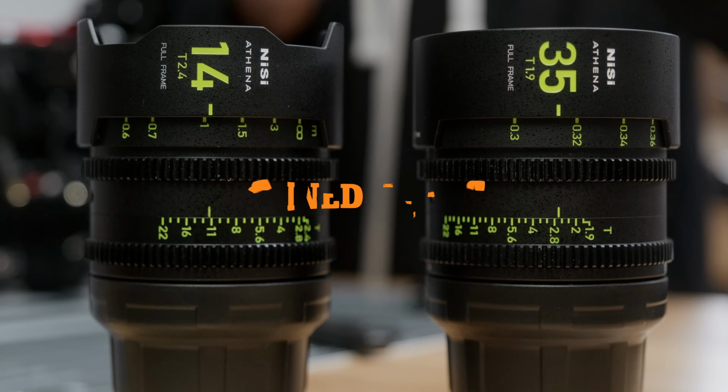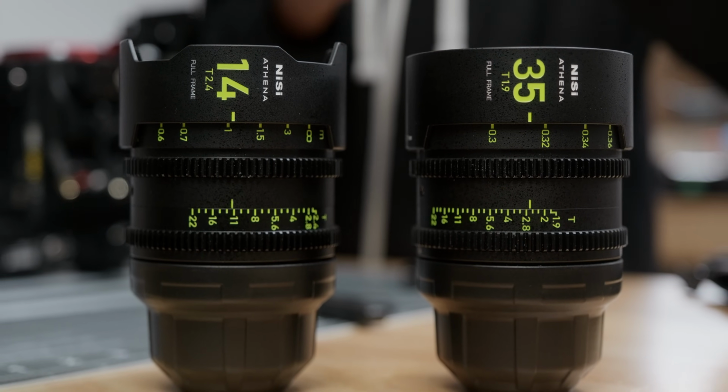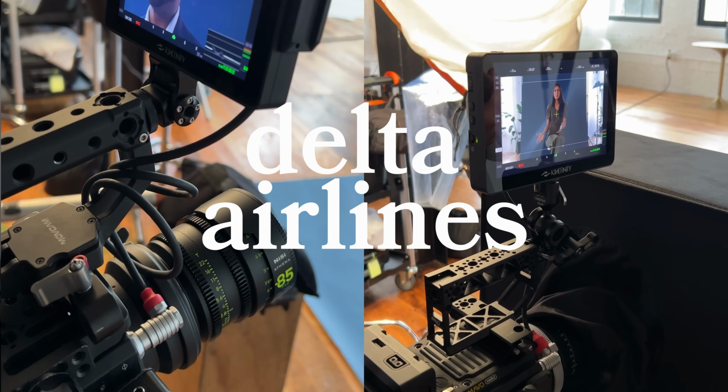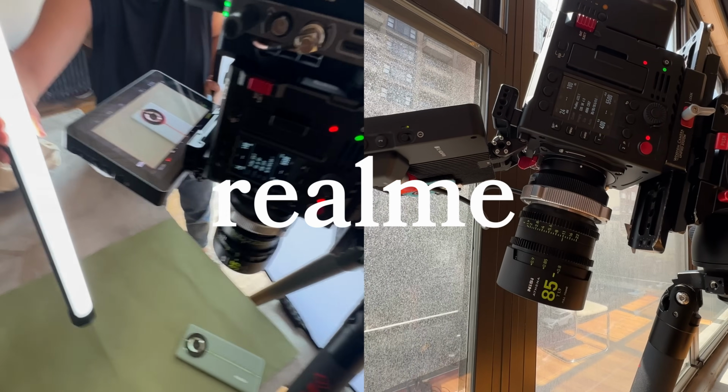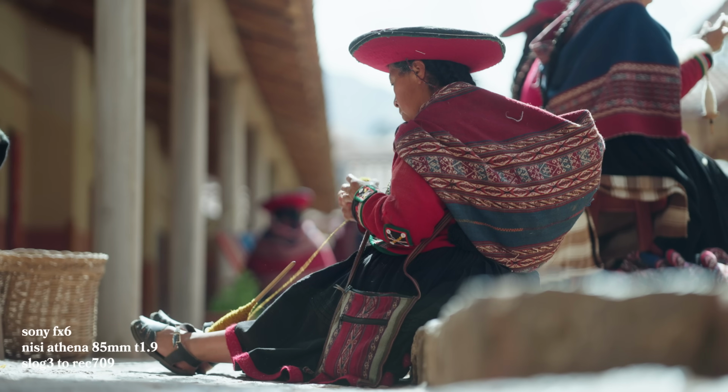Yeah. Cine Gear 2023 was the first time I saw the Nisi Athenas in person. And when I was there, I was not super interested. I wasn't thrilled. I really didn't pay them any mind. And that was a little premature. Fast forward to now, I've used the entire set of Athenas on projects from Nat Geo to Delta Airlines and many others. And I've actually purchased the 14, 35, and the 85 is on its way.